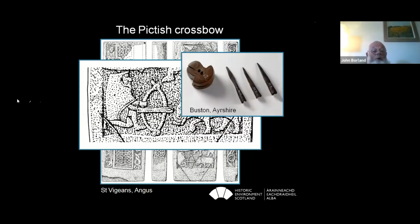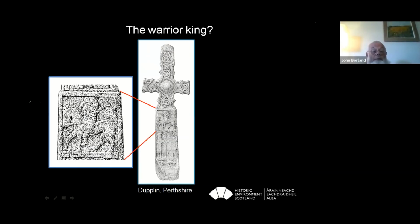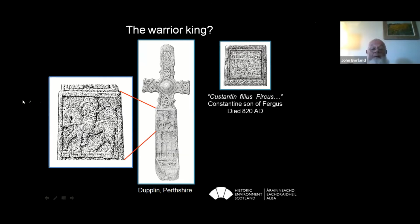And then on the fabulous Dupplin cross, we've got this lovely depiction of the warrior king. By this late time, some of the figurative carvings are becoming slightly caricaturish, and I'm not really sure what this feature is here. It looks as if it would be the end of a spear, but then nothing is really surviving or visible. Maybe the hint of an end of a spear there. It does look a little bit like a scarf blowing in the wind as he's trotting along. But almost certainly here we've got the image of a king on the other side of the cross.